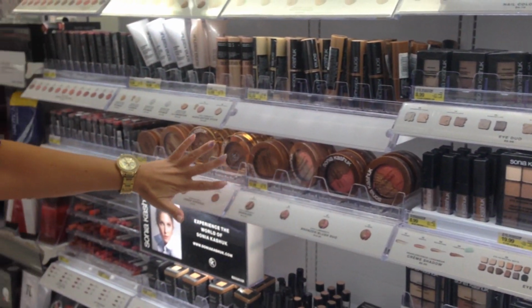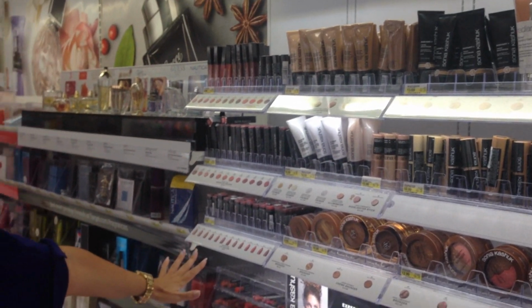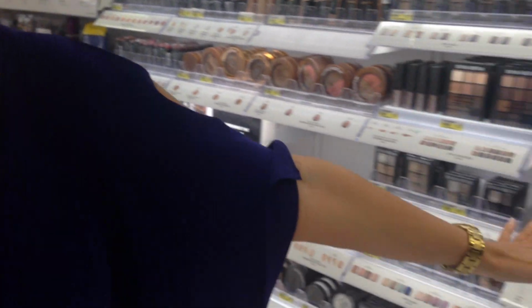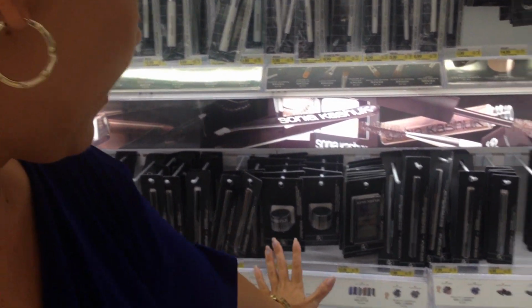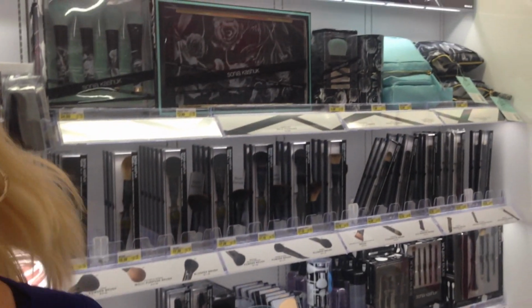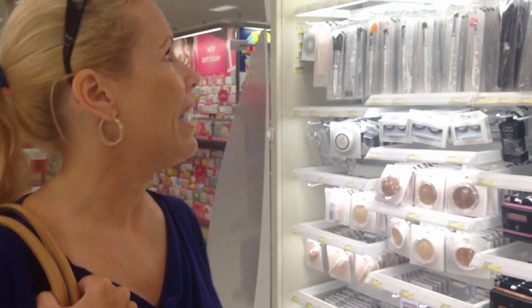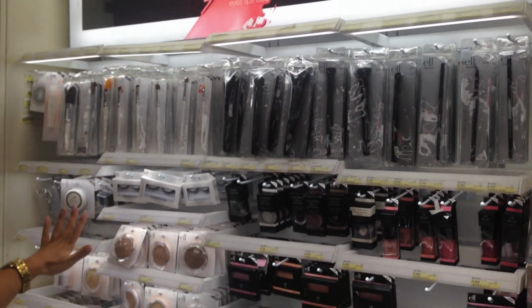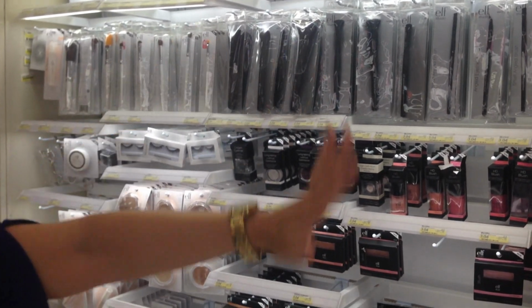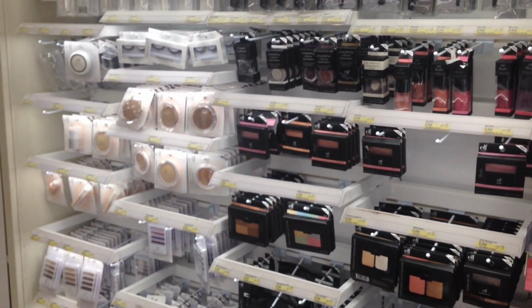Eyeshadows, bronzer, lippies, everything there. And here we have brushes, we have eyeliners, more brushes. And we all know e.l.f. Super cheap, starting with $1, and you can really get all of it. It's all cruelty free.